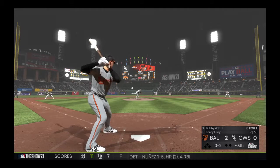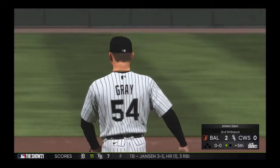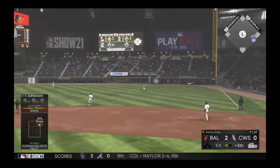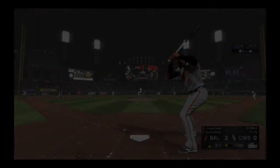Now Bobby Witt to start off the 5th. Couldn't catch up to the fastball up and in. Sonny Gray picks up the K, his second of the game. And now with 1 away, it's Austin Hayes. Ground ball through the right side. That was basically the same pitch he hit out of the ballpark to start the ball game. This time, just a single.